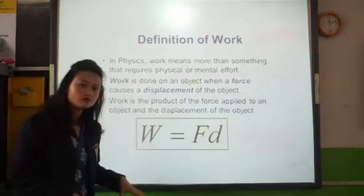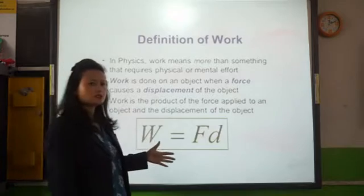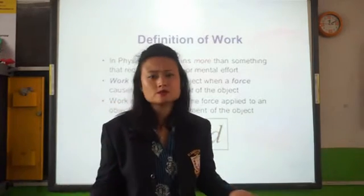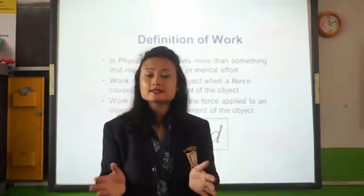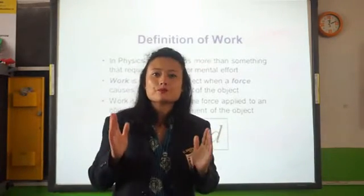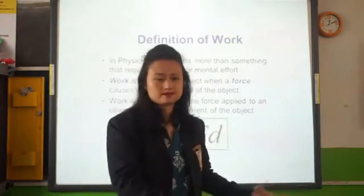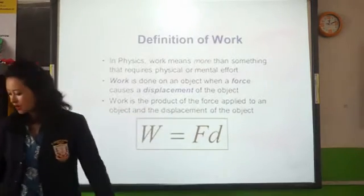That means if the object does not move, no work will be done, no matter how much force you have applied. So all those physical, mental effort is not considered to be work done. You continue thinking, you just scratch your head to do some sum, until there's no displacement, no work will be done. You lie down, you read a book, you finish the entire book, but still work will not be considered to be done because there is no displacement. So the mental pressure or the mental exercise that we do is not considered to be work done in physics. Only the physical, that means when there is a displacement. So work is the product of the force applied on an object and the displacement of the object.